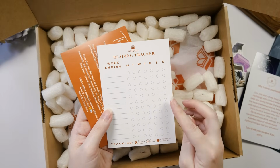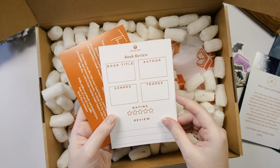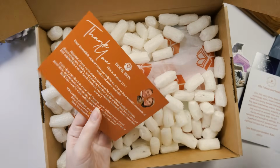Oh, the book review card. Oh, cute. It comes with a reading tracker. So in the last one, there was a library card. This time there's a reading tracker. I like this. You could almost bind them together and make yourself a little book. And a space to review the book that you get, of course.